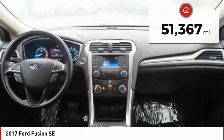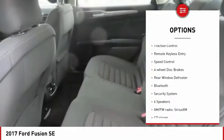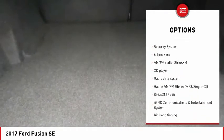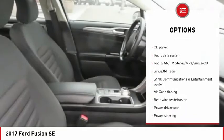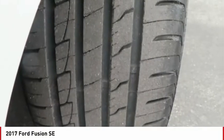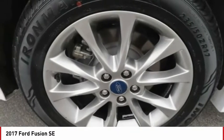Here are some of this vehicle's great options: electronic stability control, alloy wheels, brake assist, traction control, remote keyless entry, speed control, four-wheel disc brakes, rear window defroster, Bluetooth, security system. Drive away with a great deal on this vehicle. Call or stop in today.